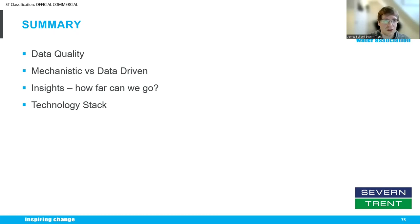Mechanistic versus data driven. I've shown you a data driven example where we're looking in the waste networks, and I've shown you a mechanistic based model for the wastewater treatment plant enhanced through data driven approaches. Insights, how far can we go? I didn't touch upon that at all, but that will come out of the discussions, I hope. And pretty much the same with the technology stack.